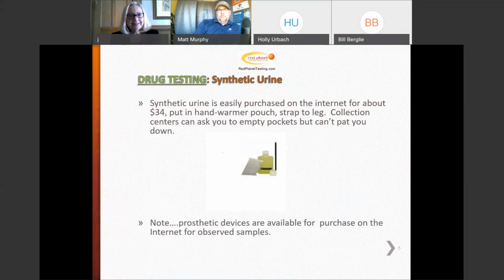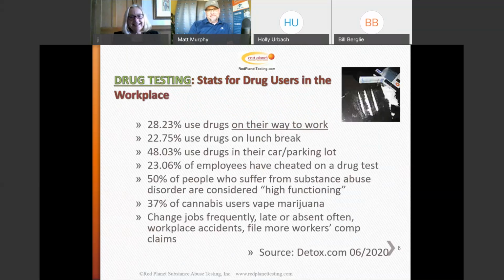Okay, we've talked a little bit about synthetic urine. I forgot to mention that you can get that nifty little bottle of synthetic urine for about $34 on the internet. Like I said, just Google synthetic urine, you'll see it there. You can give me your credit card and you'll have it in a couple of days. That's it. Next slide. Okay, here's some statistics for you. And this is drug users in the workplace.